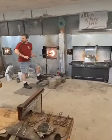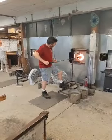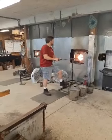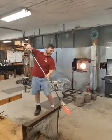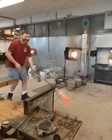So you can see that he's only partway into the glory hole. So he's heating the bottom half so that that's what will move. I've got another saying: hot glass moves, cold glass don't. Anybody there? Most people I've taught will remember that. Probably much longer than they want to.